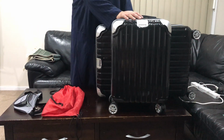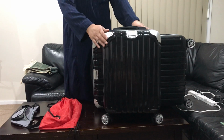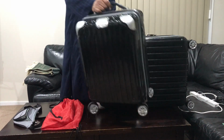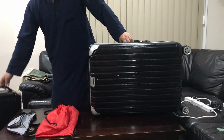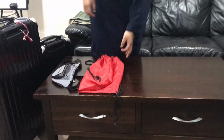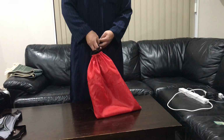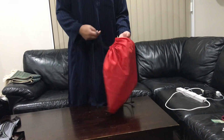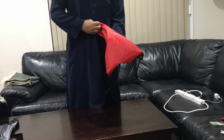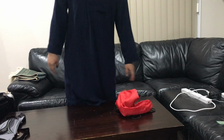For the luggage, I recommend getting some sturdy bags with good wheels and good protection. Like these bags, they've got these steel caps on the sides. The other bag that you need is this shoulder bag. This is really good to take some water or put your slippers in and things like that. So this will be very useful.